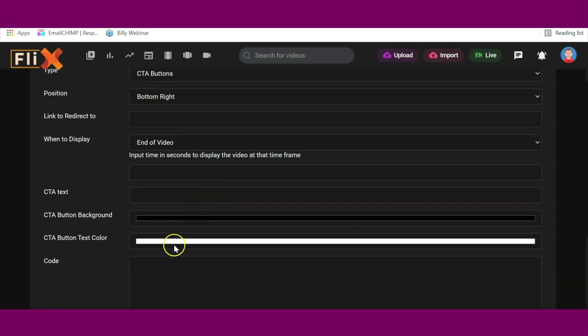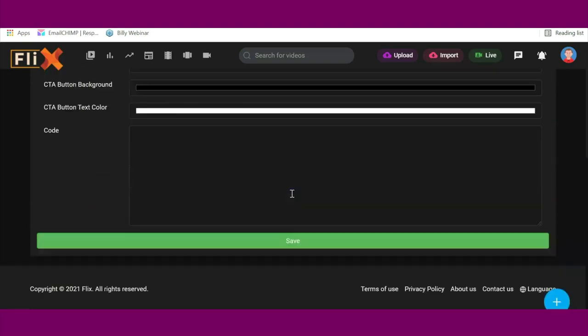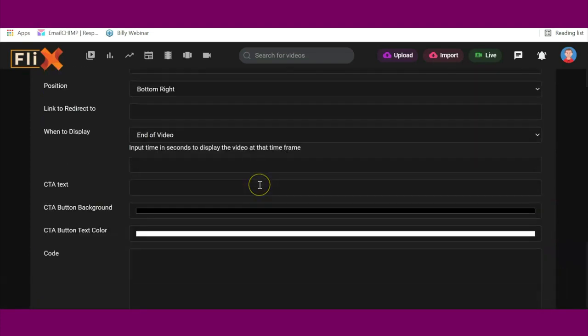You can select color, you can select button text color as well, and from there, once you're done, you just click on the save button.